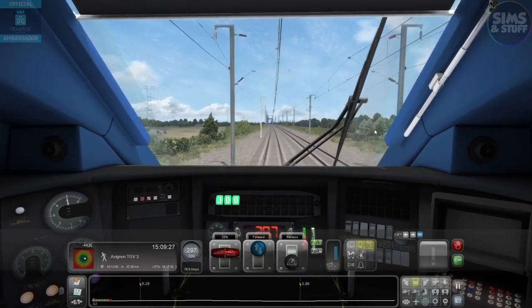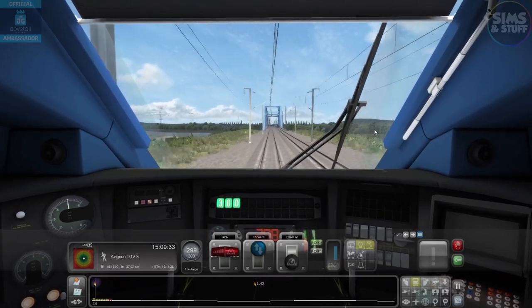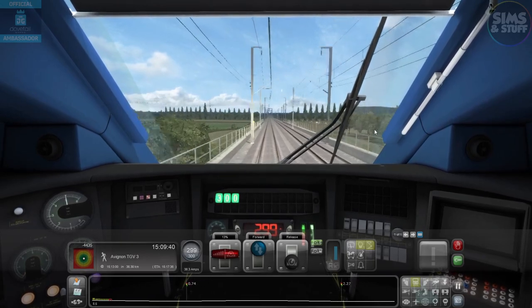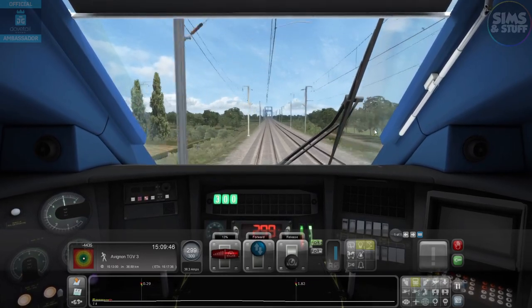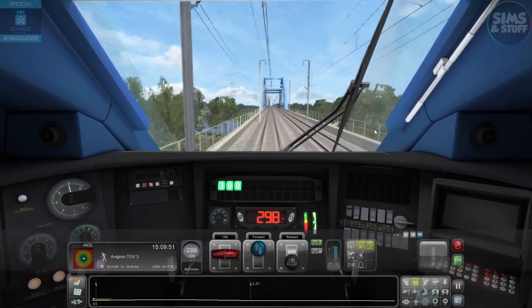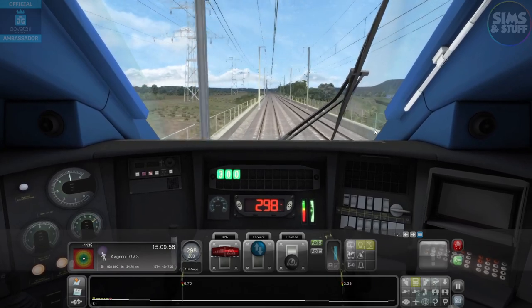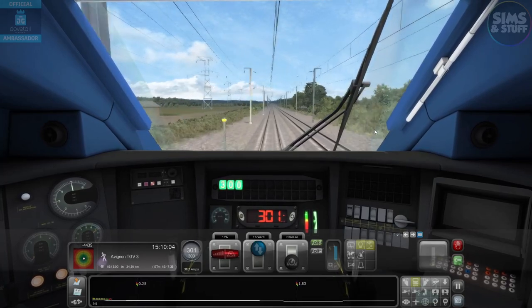Okay, so we've got 37 kilometres to our end destination. And then we will do another scenario. I think it's just this one train and this one route, so we'll see what we can do. Yeah, running at 300 kilometres an hour does get a bit, we'll say numbing is the word, but you sort of get used to it, don't you? It almost doesn't feel as though we're doing the speed that we are because we're sort of used to it.